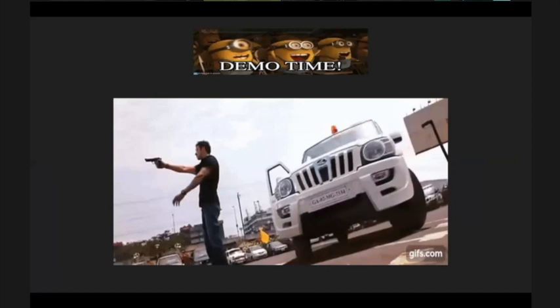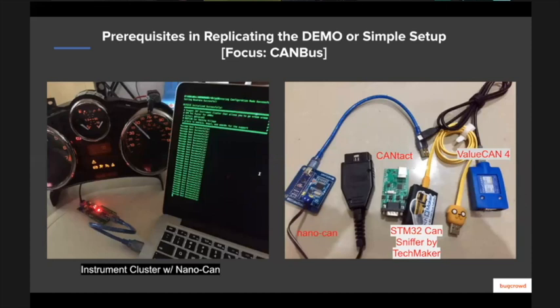I'm going to do a demo later on, but here are the prerequisites for the demo. It's just a video, actually. I have an instrument cluster with NanoCAN. I would like to thank Mintonet for teaching me how to solder this one and also how to dev some Arduino and then hook it up to fuzz my instrument cluster.